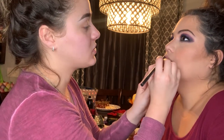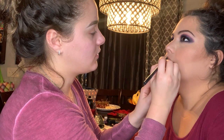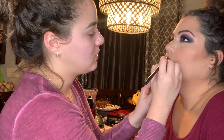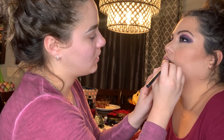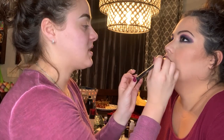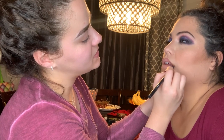All right, for the lips, we're gonna go in with the Morphe Love Bite Lip Liner. This is literally an amazing lip liner. It is so soft and creamy, and it is so easy to work with. If you mess up or you feel like you need to make something a little bit wider or deeper or fix it, you literally can just take your finger and wipe it and it gets fixed. I'm also gonna fill her lips in slightly with this color so that when we put the lipstick on, it blends a little bit easier.